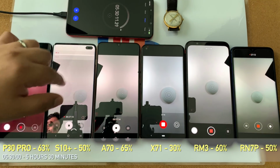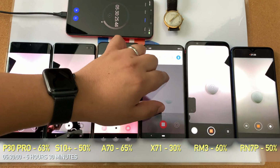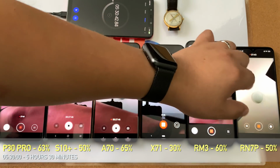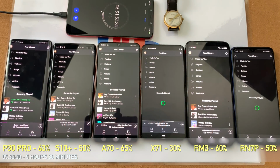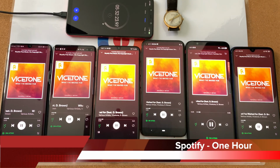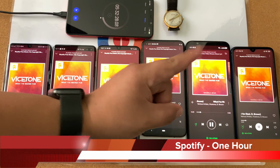The P30 Pro's at 63, and the A70 is at 65. Still has the lead. The S10 Plus and the Redmi Note 7 Pro are now at 50%, but that Magic 3 is holding on at 60. The X71 is still even further down at 30%. Don't waste any time, straight into Spotify for 1 hour.